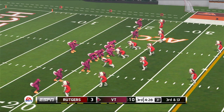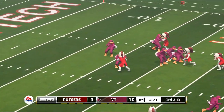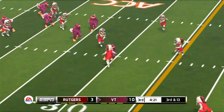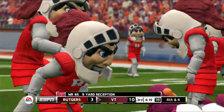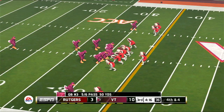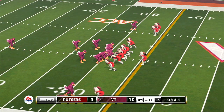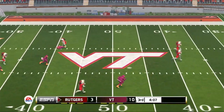They come out on an empty backfield. And they make the stop around the 31-yard line. I'd say that went about as well as the defense hoped it would. That makes it 4th and 4. Oh, excellent punt.